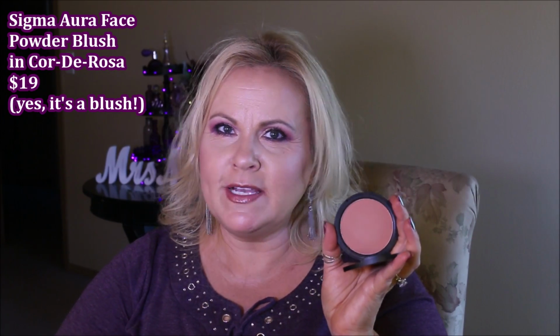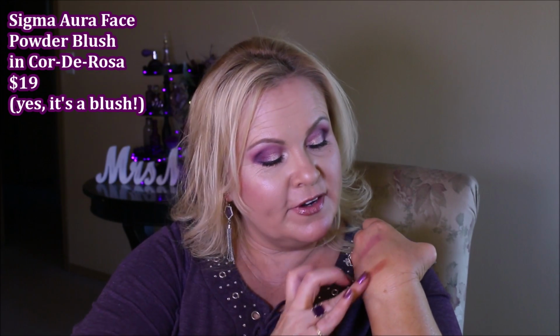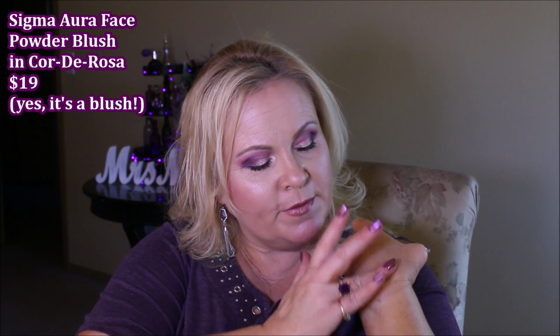Sigma sent me what is called a face powder. It's called Aurora Powder Face Powder, and it's called Corday Rosa, something like that. But I feel like this is not a face powder. This is a beautiful blush, and I love this color. I just think this is definitely fall appropriate for the color. And I fell in love with how beautiful this is. A tiny, tiny bit goes a long way.